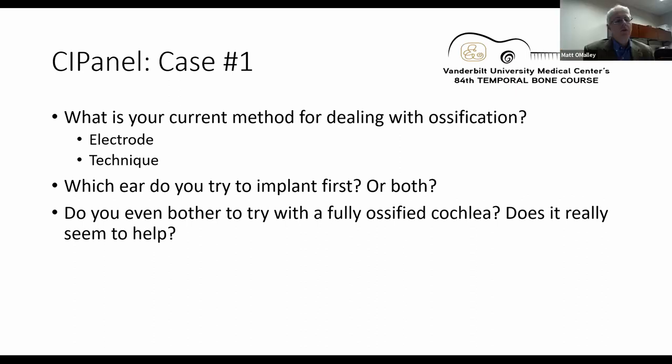Okay. So if I understand you saying you go after the worst ear, the most ossified ear, styleted implant, try to get that in there, kind of see how he does, let him keep that other ear, even though he really doesn't get any word recognition out of it for the time being. The idea of let's go with the worst ear first, maybe we come back to the other ear. Is that in summary what you're saying?